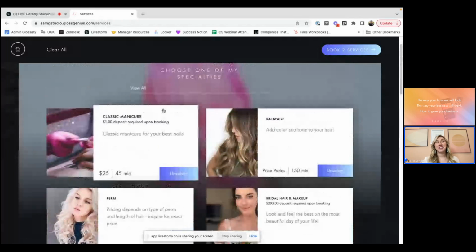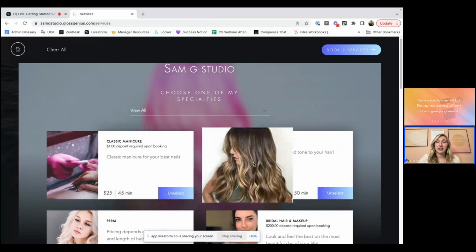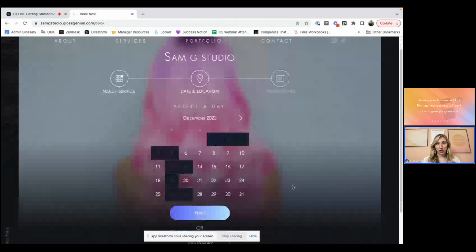Just to show you how easy the client booking experience is though, since I know this is top of mind for many of you, let's go ahead and move forward through the booking process. After they've selected their appropriate services, they're going to continue with booking. And right away, we jump to the calendar.